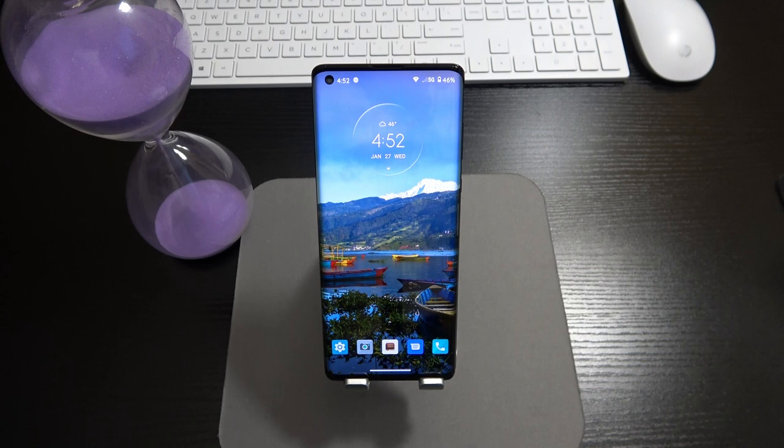Again, the street release date was May 14th, and I've had this phone ever since then. It's taken me a little bit, but here we are finally with the full Pristine review. So let's go.